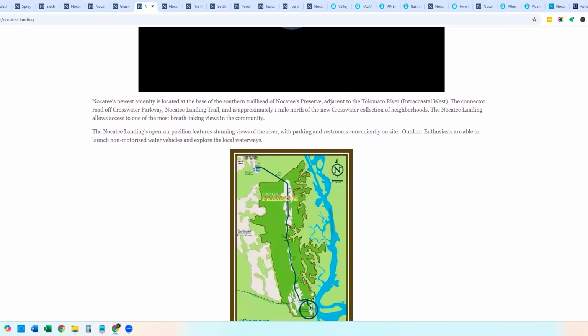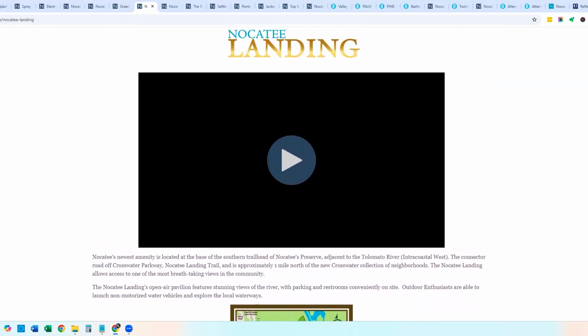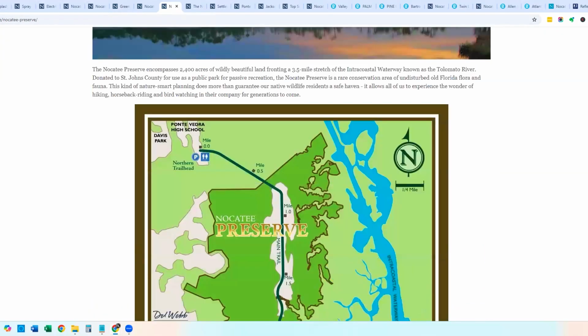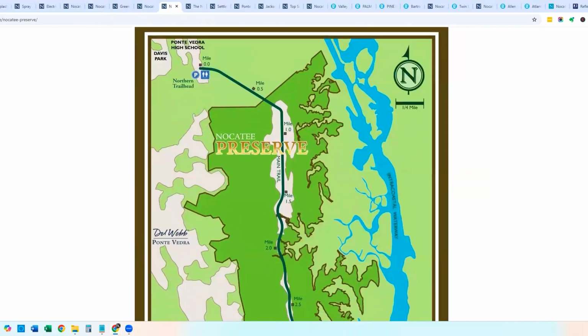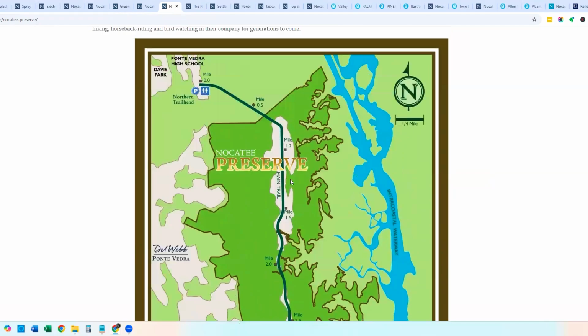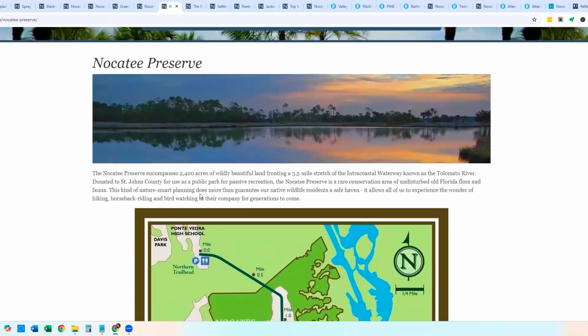And then we have the Nocatee Landing, which is an area here in Nocatee that gives you a little bit of area to do a kayak launch, stuff like that. The Nocatee Preserve is an area where you can hike, you can camp, you have a lot of different things you can do there. So with this preserve, it gives you the ability to stay out in nature, but still not be too far away from the common comforts as well.